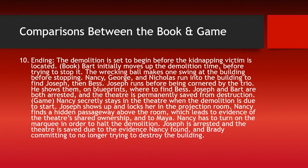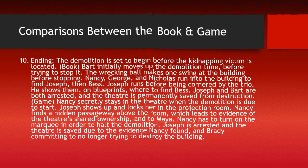So again, Maya's been found in an attic space. Rather than just taking Maya out of this locked area, Nancy needs to stop the demolition first, so she has to turn on the marquee, which takes a little bit because Joseph is briefly in the way. He turns up again. But Nancy turns on the marquee. The police and demo team realize people are in the building. The demolition comes to a crashing halt. Joseph is arrested, Maya is saved, and the theater is saved, in part because of the evidence Nancy found about co-ownership, and Brady just commits to no longer destroying the building. And that's how the game wraps up.